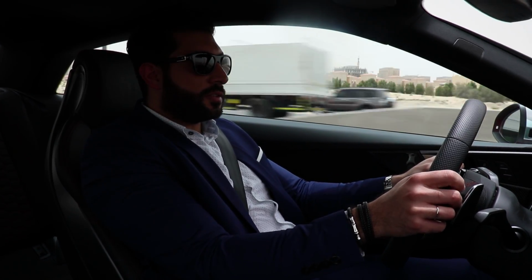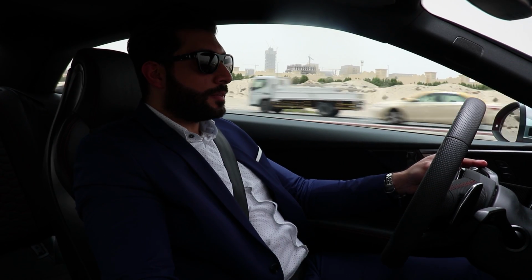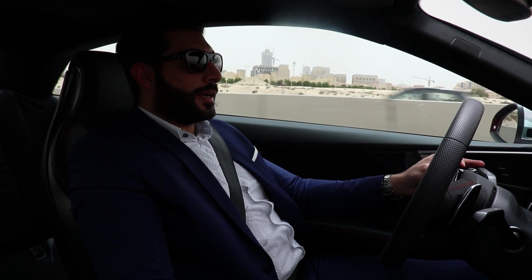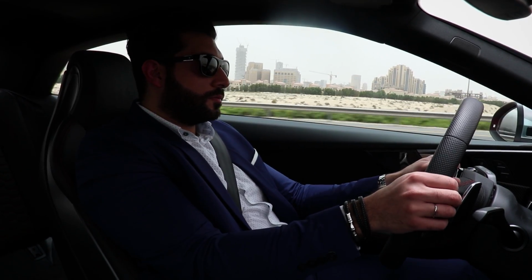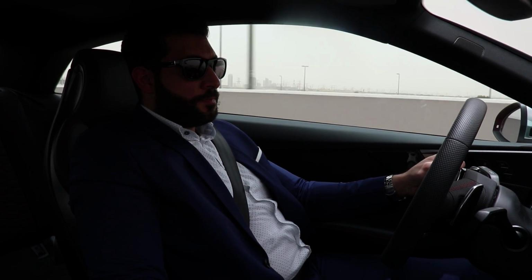Head turner for sure, this car, man, because it looks different and it looks nice and so wide, so lots of people are staring at me for sure today. Everything is very close to you. You don't have to stretch much.